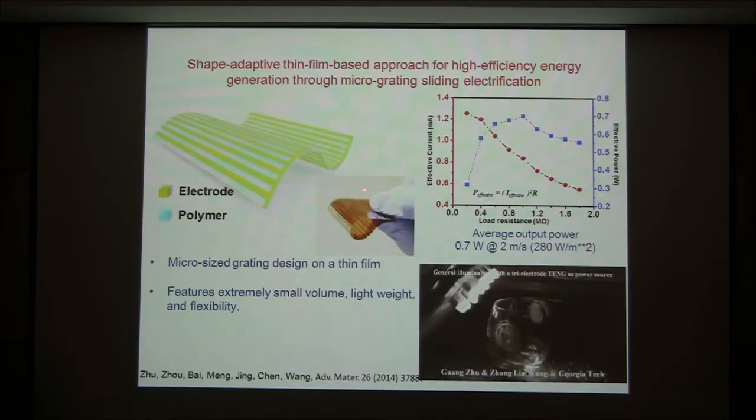This device here can produce about 0.7 watt of power with an efficiency of almost 30%. And it has a power output density reaching up to 300 to 500 watts per square meter. And this again uses organic materials and a gradient structure.